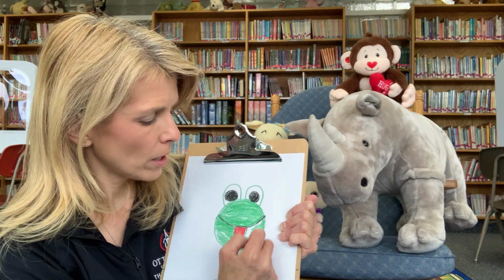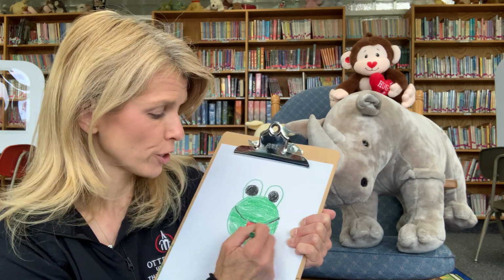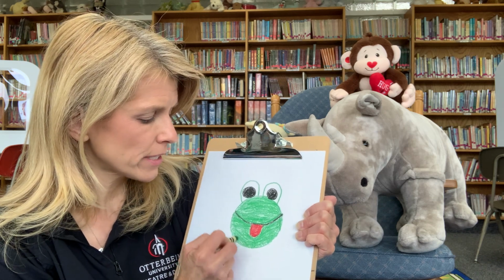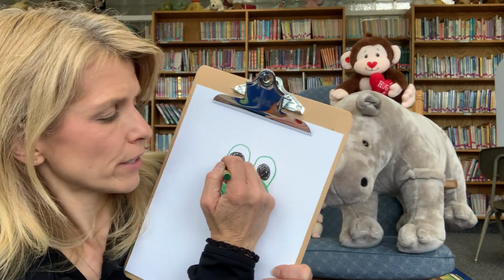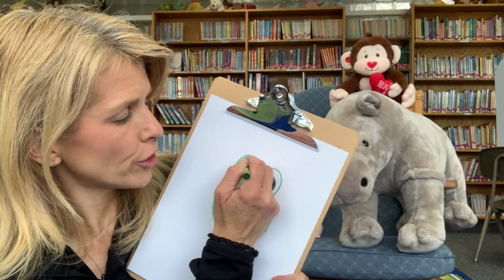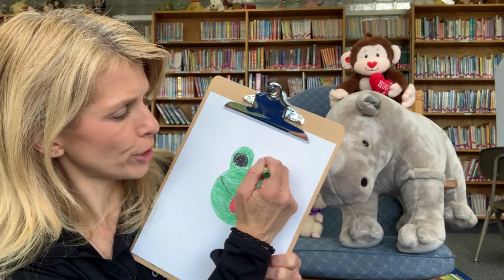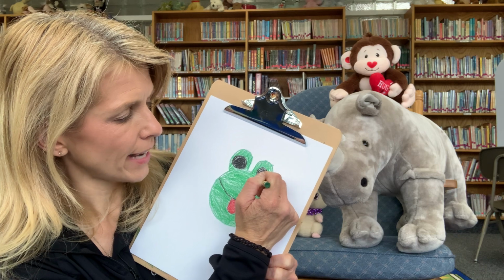Now, maybe at home you decide it's a marker kind of day. You could use markers. Maybe you think you want to use your watercolors. You could do that too. Whatever you want to color with is fine with me. And then you're going to do green over the eyes too. So all the way around where we just made those arches, we're going to color in our froggy's eyes. What do you think about that? He's getting pretty cute, isn't he? But we're not done yet, okay?